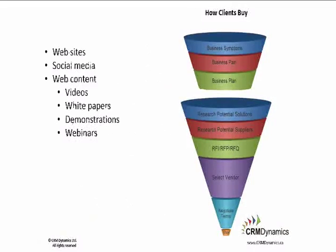And one of the things that companies need to realize is when companies are making a decision to solve a business problem, today they are going to websites to figure out how they should solve their problem. They're going out to social media channels. They're going on YouTube. They're connecting with people on LinkedIn and different tools like this. They're looking for content on people's websites to help them figure out what they should do.